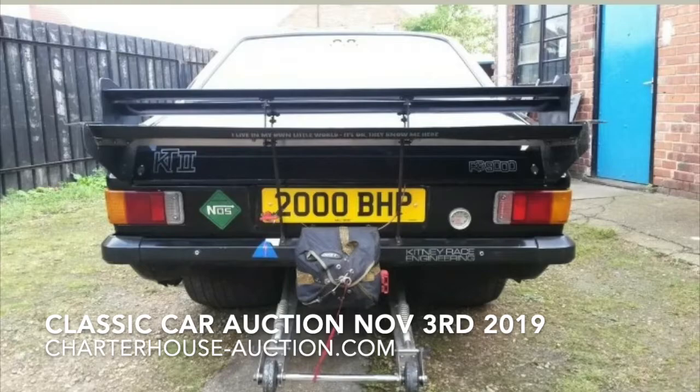You don't need an MOT either, do you? No, so it's got a huge V8. I think it's 900 brake horsepower. With your parachute and your sissy bars or wheelie bars. Wheelie bars, yeah.